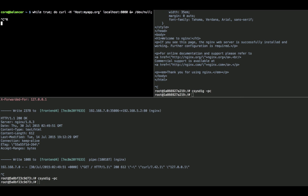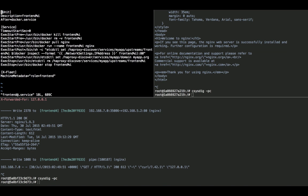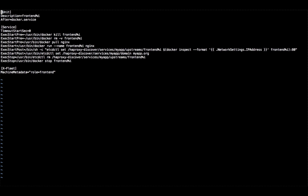So if I stop my traffic generator and show you the unit file, essentially here I was doing some very messy things. I was running my nginx container as a fleet unit file, and then as a trigger for the exec start post, I was using etcdctl to set the IP address of the front-end container inside etcd by using docker inspect. But it turns out that by the time this trigger is executed, sometimes Docker still didn't fully initialize the container, so this was empty. Again, this was slightly more complicated, but it's something that can definitely happen in reality.